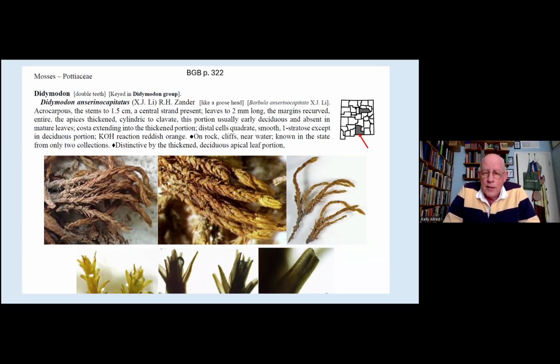And when you look at the distribution in New Mexico, you see two counties. The northern county is San Miguel County, and the southern county is Otero County. And it's that record from Otero County that we wondered about. The pictures in the book are from the specimen from San Miguel County. So we are very confident we know that that's accurate.